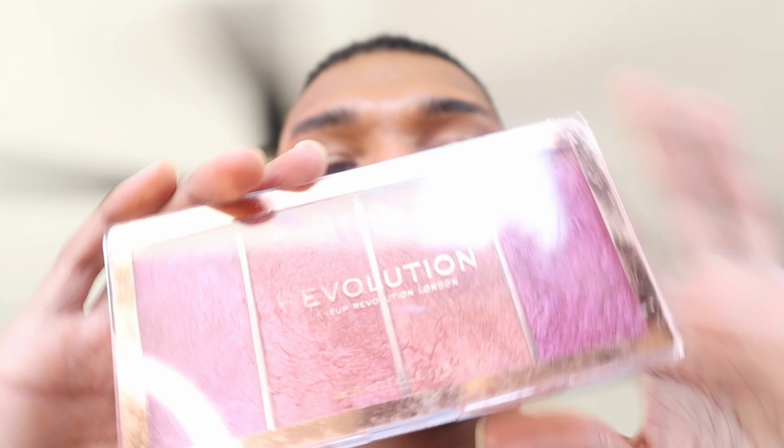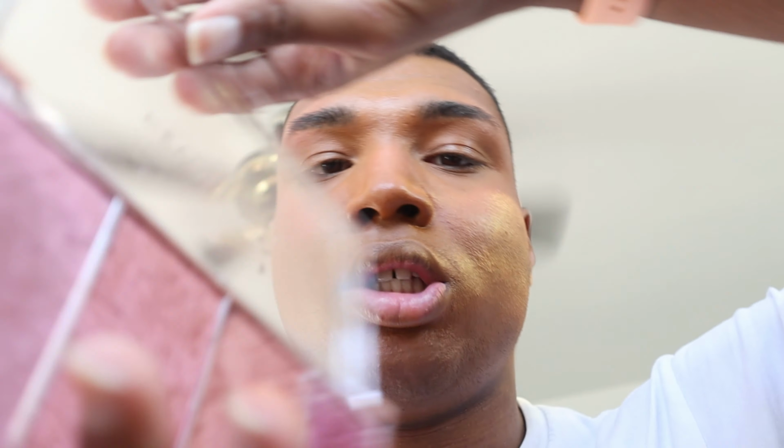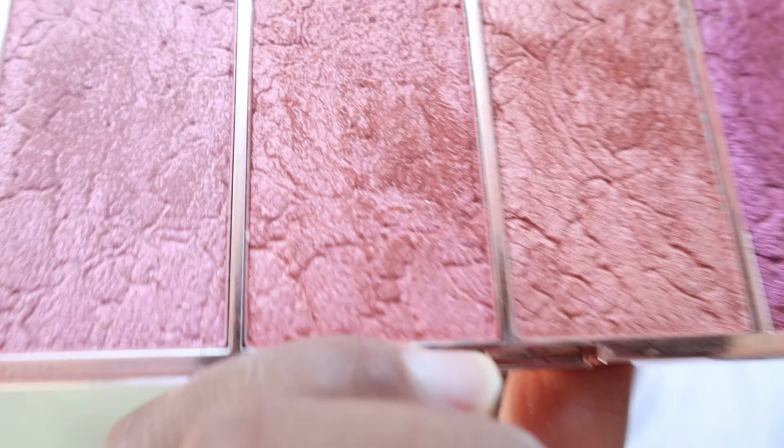What are you guys' favorite blush? Let me show you guys. I personally do like this palette right here. This is from Makeup Revolution, their vintage lace blush palette. I really love these shades because they're really pretty, but they also have some sparkle to it. And you know me, it's all about the sparkle. Should I put this on my face though? I don't know.